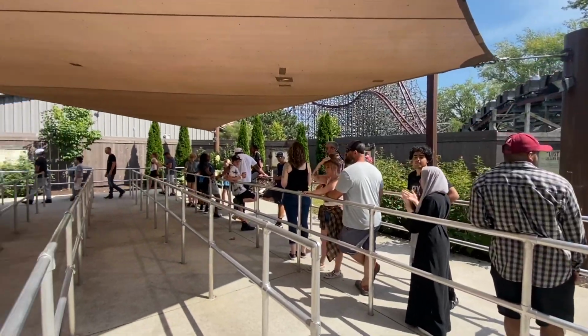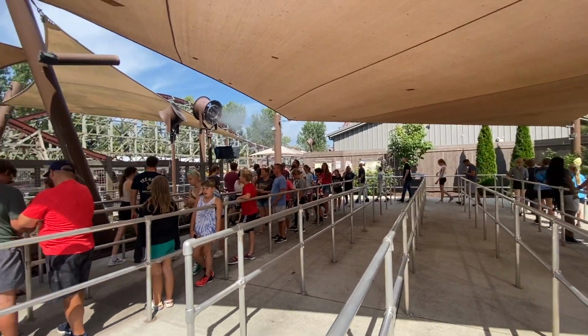They did just come over the system and say that they are having a technical issue that requires bringing their service team in. The line is still moving forward a little bit right now. Some of that's because people have left the line. I'm gonna stay in line until we've stopped for maybe 5 or 10 minutes.